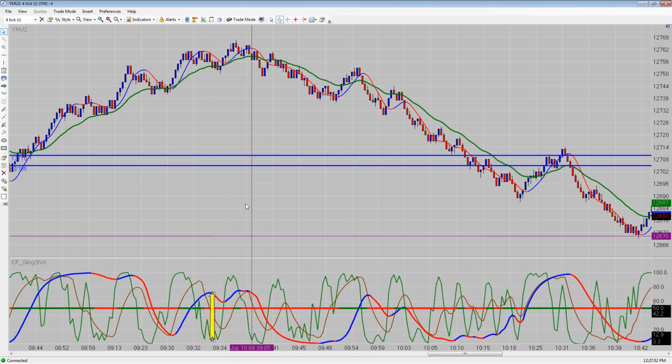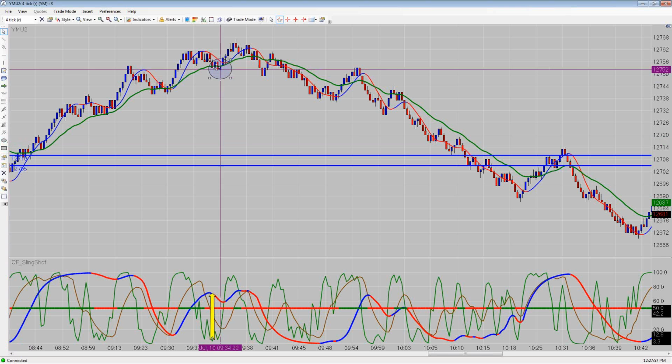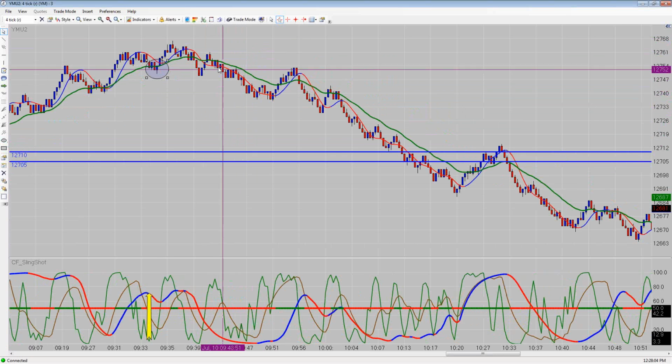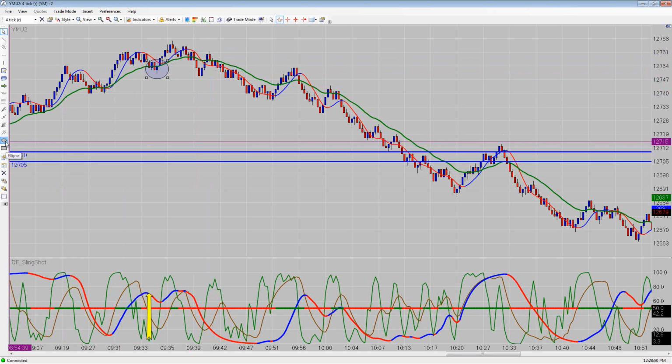In this particular case, it was in the middle, and it gave a pullback up here to the BBC with an up close and a move up. It worked out, but that's not the ideal trade for me. Now, right here, we had a bearish cross and a pullback up to test the BBC with a down close right there.